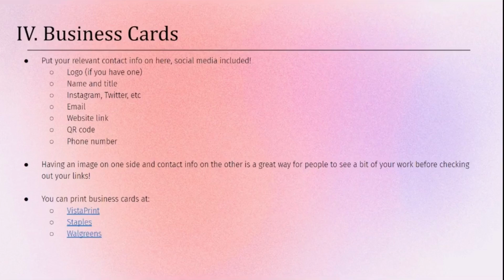Having an image on one side of your business card and your information on the other side is also a great way for people to see a bit of your work before checking out any of your links. Places that you can print business cards are Vistaprint, Staples, and Walgreens. Walgreens does 10 for $10, so probably don't do that. Vistaprint has 100 for $25, and Staples is the same. So definitely check those out before Walgreens.